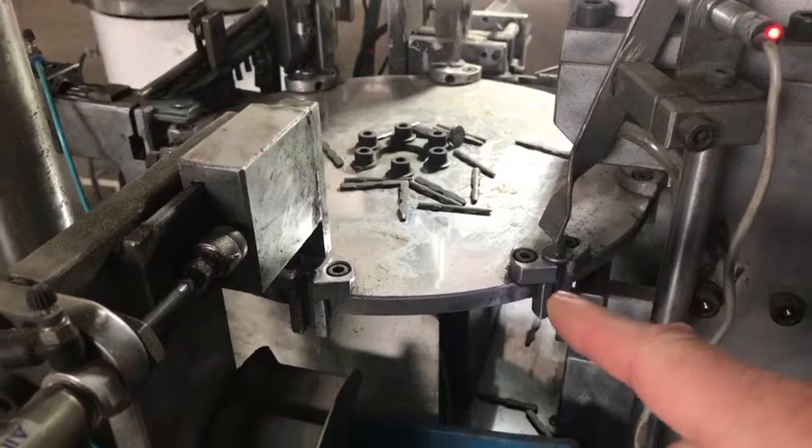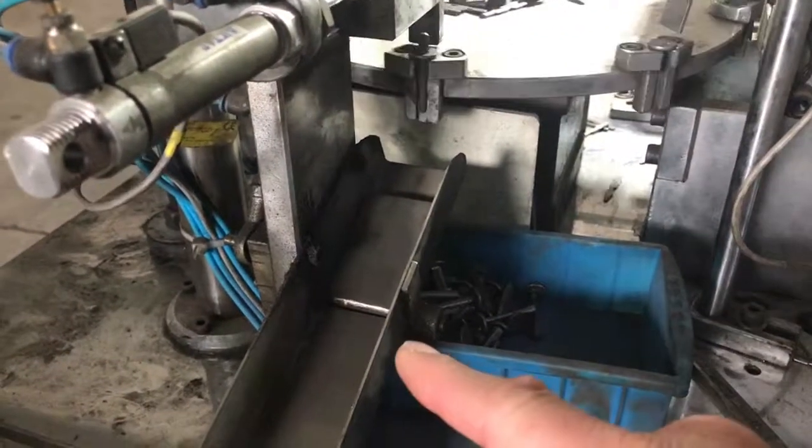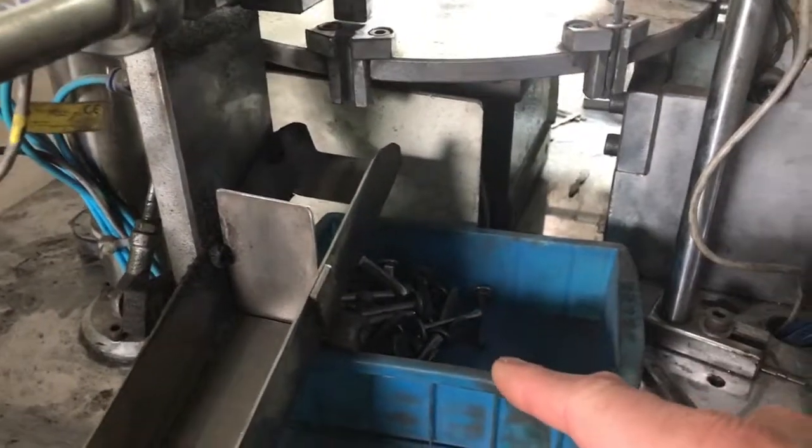Whether it's a good one or not, and if it is a good one, it'll get screwed down here. If it's a bad one, the door lifts up and then it goes into here.